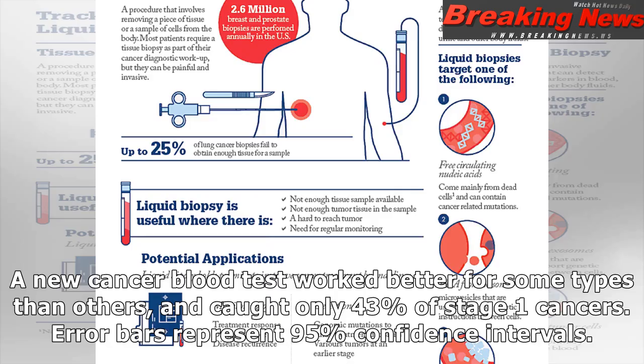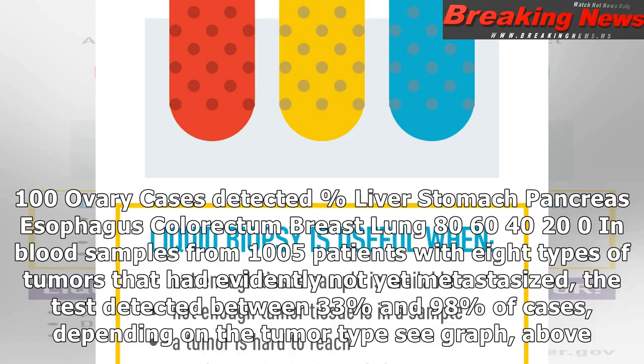A new cancer blood test worked better for some types than others, and caught only 43% of stage 1 cancers. Error bars represent 95% confidence intervals. The graph shows cases detected for ovary, liver, stomach, pancreas, esophagus, colorectum, breast, and lung cancers in blood samples from 1,005 patients with 8 types of tumors that had evidently not yet metastasized. The test detected between 33% and 98% of cases, depending on the tumor type.